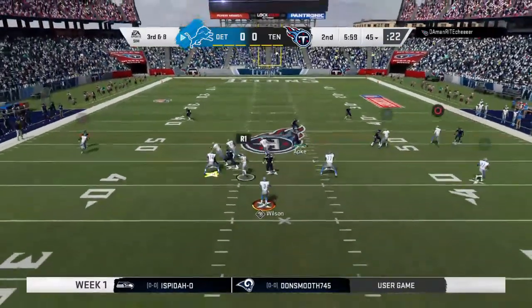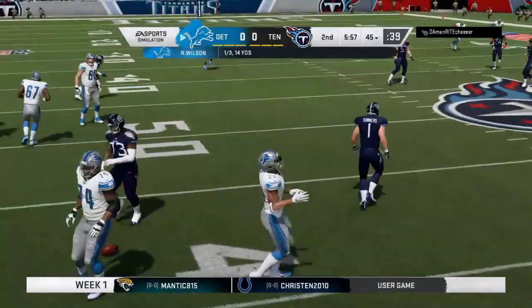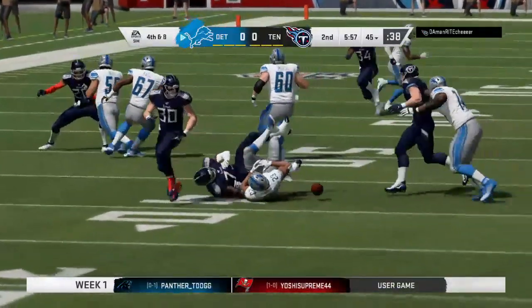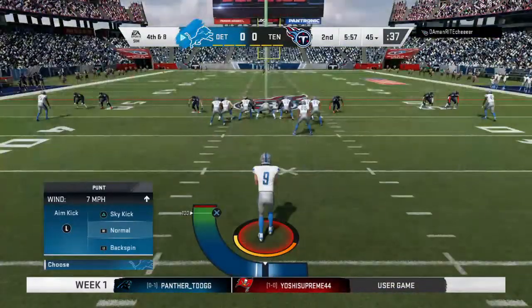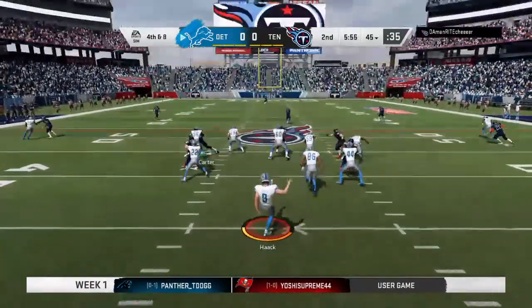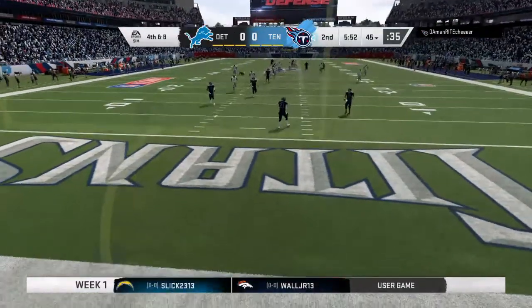On 3rd down, Wilson looks to throw, fires right side, and that's going to be incomplete. The coverage too good there. The contact popped the ball free, and it's 4th down. Here's Matt Hawk now as he'll kick it away for the 2nd time. And this is away. It's a high kick, and he got all of it.